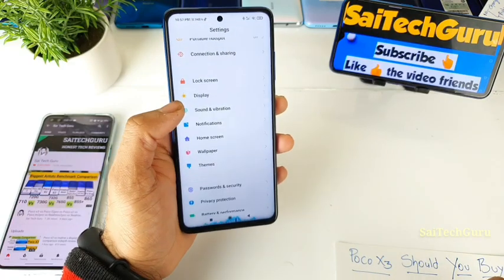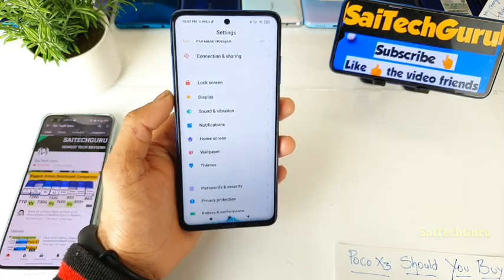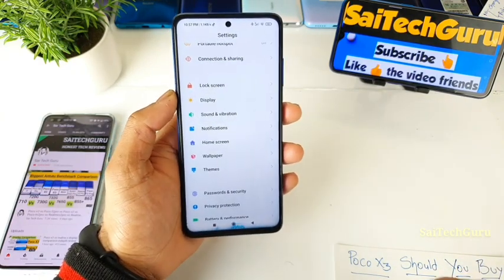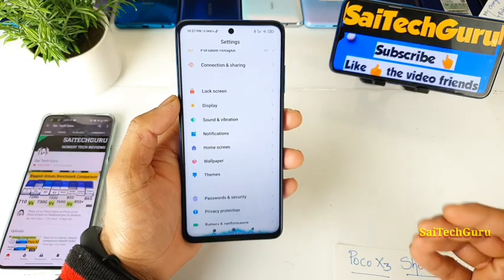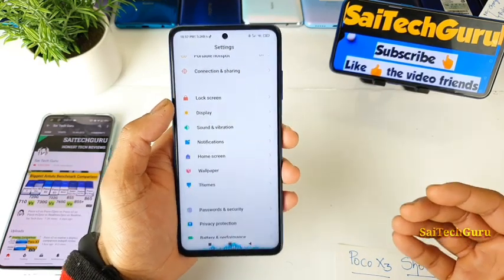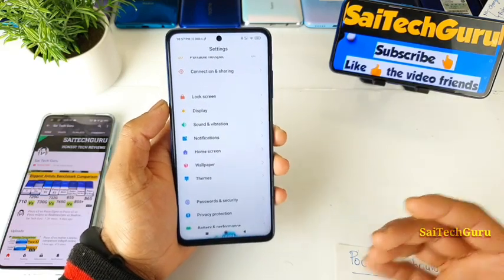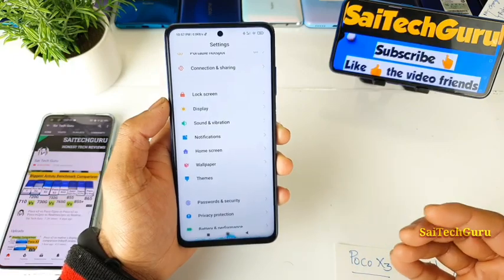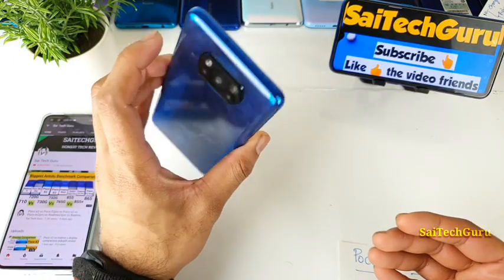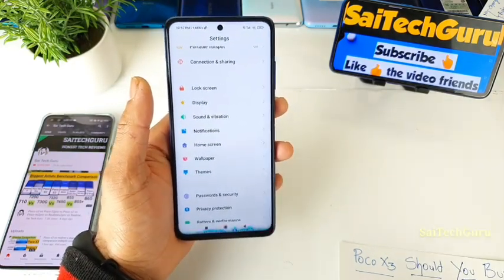First I came up with the battery. The battery of the Poco X3 is 6000 mAh. That's a good thing. In the mid-range segment, we are seeing many other companies bringing up 5000 and 5500, and right now Poco finally did it with a 6000 mAh battery. That's a big surprise and no one expected a 6000 mAh battery in the Poco X3 device. That's a good advantage in this phone. So that will be my first advantage of the Poco X3 device.